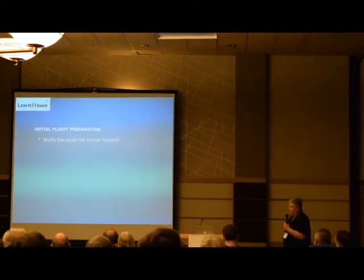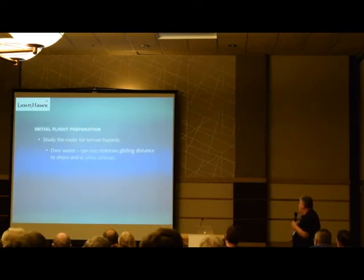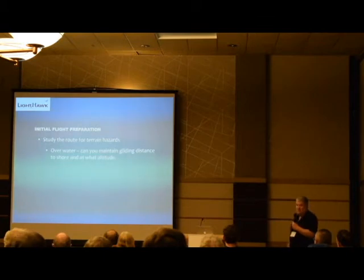Initial flight preparations, these are some that I kind of like to do. Study the route for terrain hazards. What's the highest thing around what I'm going to be flying? You should know that number just to be safe. Over water, some of you guys are a little bolder than I am. I like to be within gliding distance of shore if we are to go down. So that's something I bear in mind on how far I'm willing to go offshore and at what altitude that's going to be.